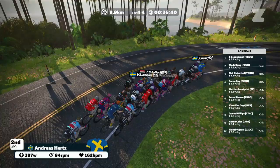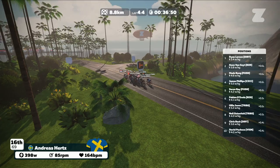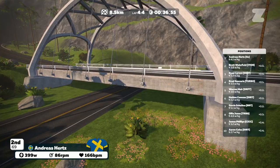He's been on it and aware every time he's hit this KOM. So I don't expect anything different with the final time up and the final ascent. He's always watching, always on it, knows what he needs to do, and actually wouldn't have been too happy with where he came in that last one. So I can imagine him perhaps just pulling absolutely everything out of the bag now on this lap.